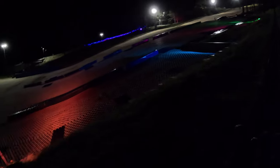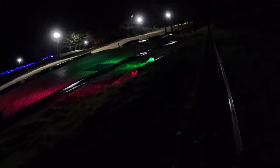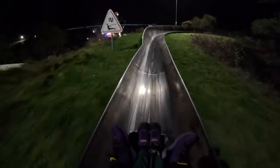There's the ski slope just there, guys. They do have the ski slope open, but not everyone's using it at the moment. I don't think I trust myself down that ski slope anyway. Here we go. Whoa. Woo! Oh, it's very slippery. Woo! Oh my goodness, big.